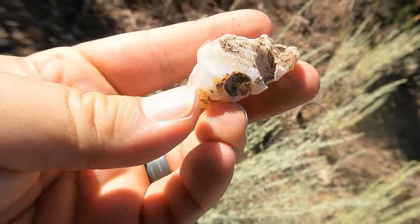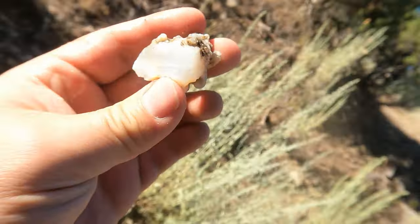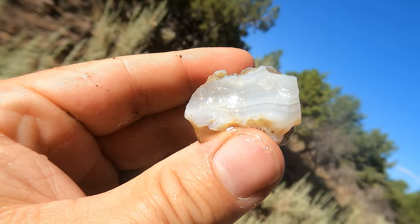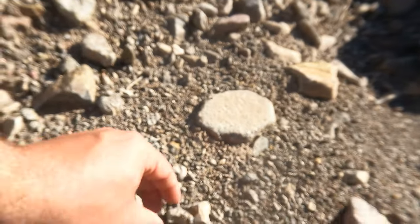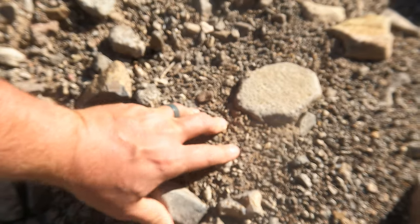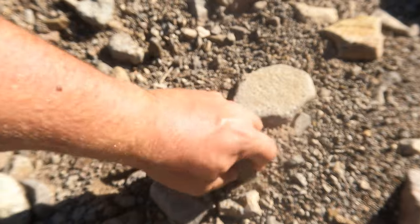Hold on, let me spray it down. Spray it off. Oh man, look at that. More awesome banding. Okay, found one right here. Hopefully it's got some banding in it. Ooh, that's pretty stuck in there. Might have to get my hand pick out.